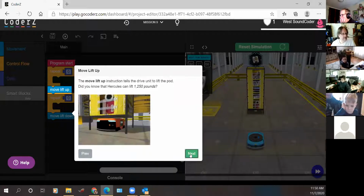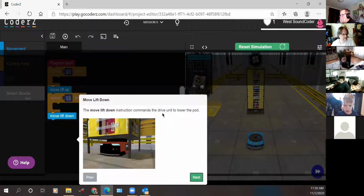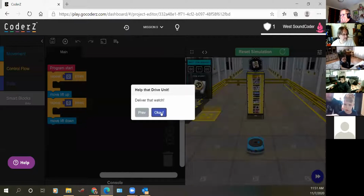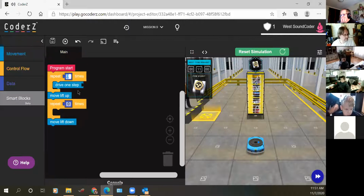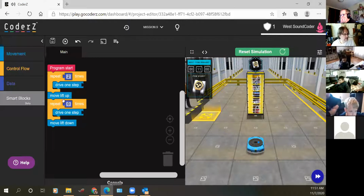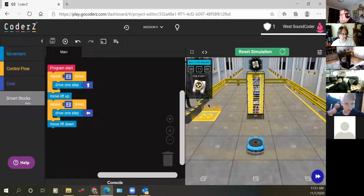So basically, we're going to have an extra code here. There's a lift up and a lift down, in the movement category. All right. So we are going to obviously move forward a couple steps. We're going to lift up. And then we are going to move that way, 2 steps. So boom, boom, lift, come up, lift down.